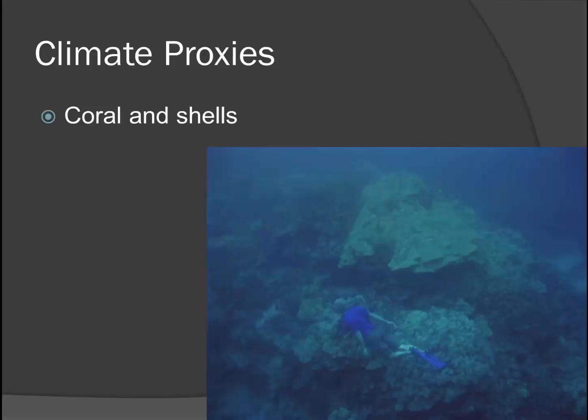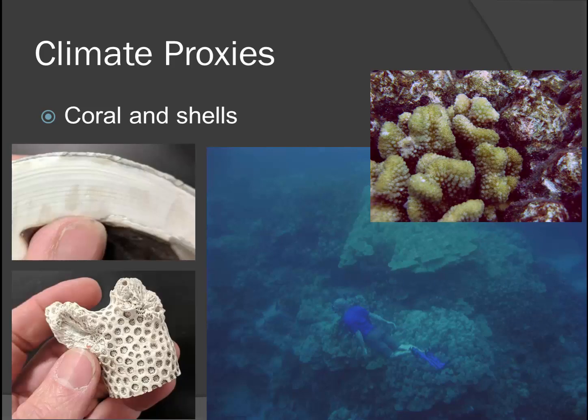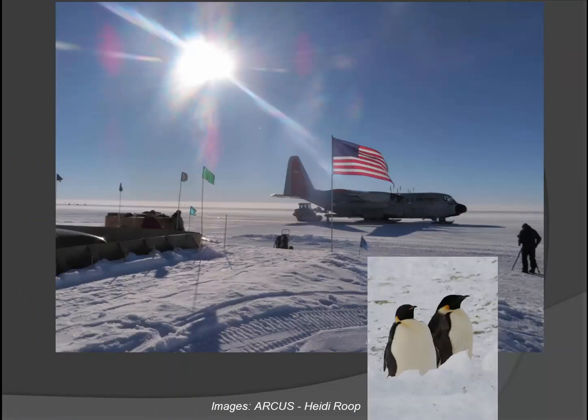Coral may document climate in a similar way. Coral is made out of small creatures that build a shell out of calcium carbonate. When we examine this more carefully, we can see that there are layers in coral and shells. Once again, the thick layers indicate better growing conditions, the thin layers may mean adverse growing conditions. From this, we may be able to extrapolate information about the climate.